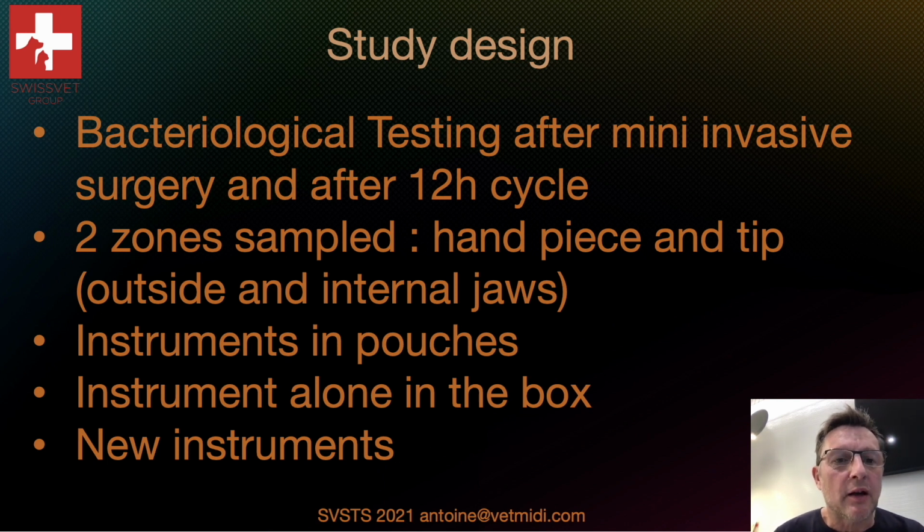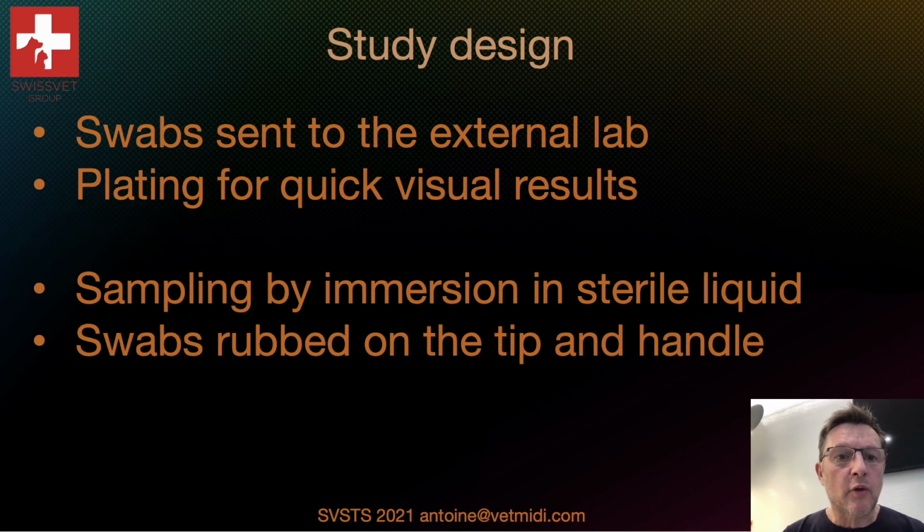We decided to make bacteriological testing after a normal mini-invasive surgery and after a 12-hour cycle. We sampled two zones of the handpiece: the handpiece itself and the tip, inside and outside the jaws of the caiman and the ligature. Instruments were in pouches inside the box. At the beginning, we put just one instrument alone in the box, and the instruments were completely new. We sent the swab to an external lab for validation, and we also did plating for quick visual results. Sampling was done with two methods at the beginning: immersion in sterile water and swab rub on the tip and the end of the ligature or the caiman.